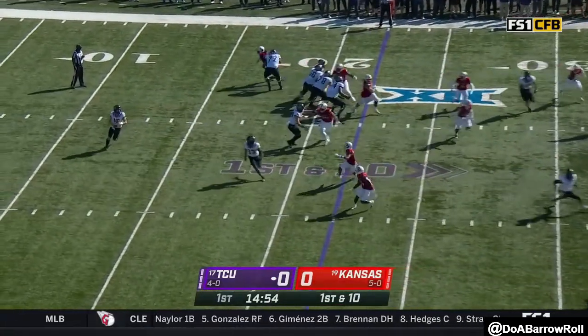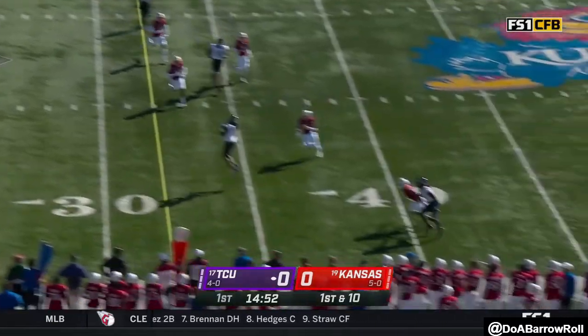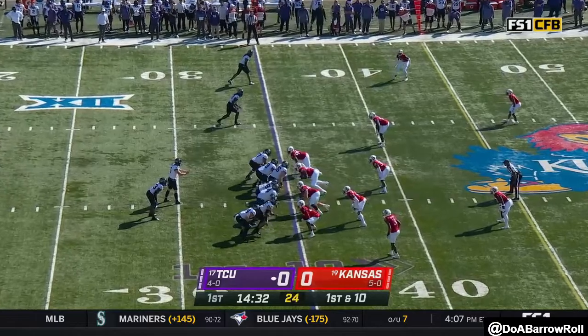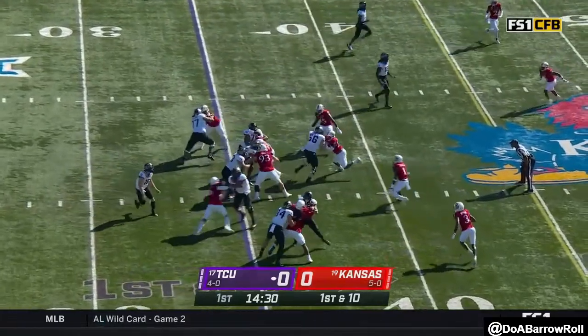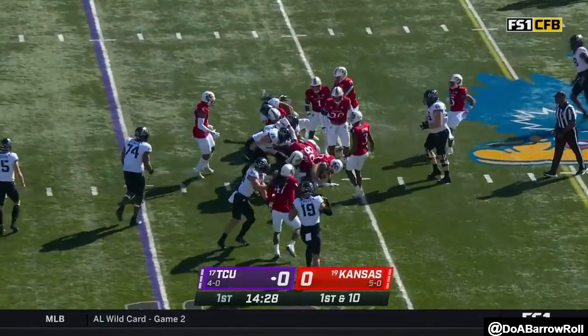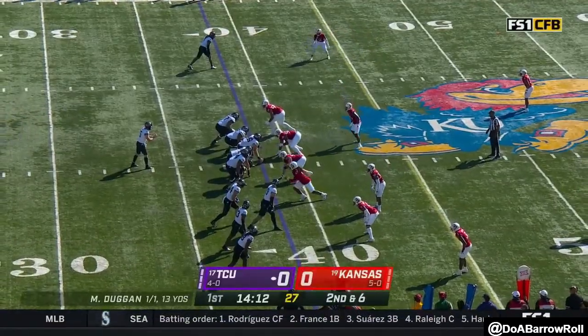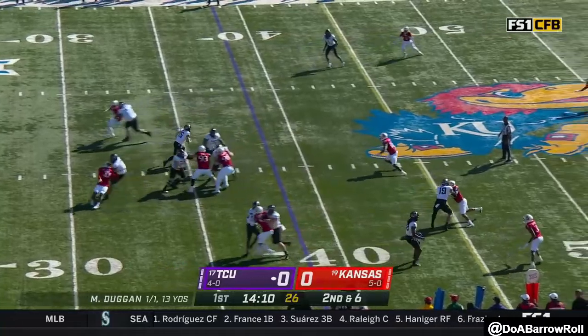Tailback is Kendre Miller, and he's not going to need him on a first down throw, and he's got it for Quentin. Feldman's freaks list. This is the first run. It is Kendre Miller, and here is the tailback. 7.5 yards a carry for Miller.